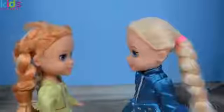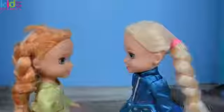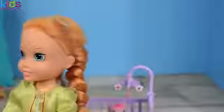The nursery room? Elsa, do you know what that means? There's gonna be little babies in there. Come on, let's go. Elsa, look. Look in this little crib. It's a baby piggy. So adorable. Elsa? Elsa, where did you go? Elsa!